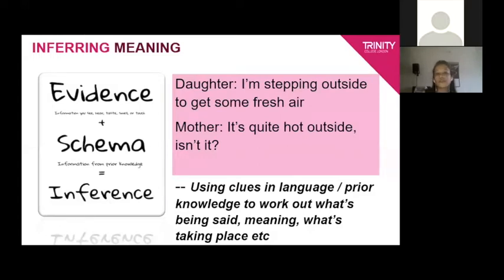So imagine a conversation between a daughter and a mother. And the daughter says, I'm stepping outside to get some fresh air. And the mom says, it's quite hot outside, isn't it? Now, obviously, if we are listening between the lines, we can figure out that the mother doesn't want the daughter to go outside because it's hot outside, but she's not saying it. So this is an example, a very simple example of inference, and your students need to get used to this as they go higher up the levels.